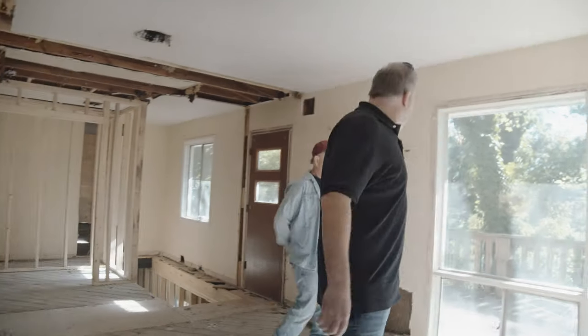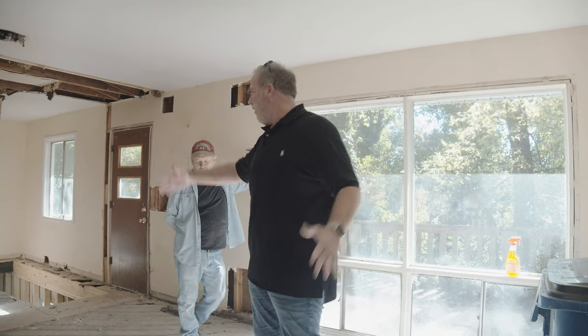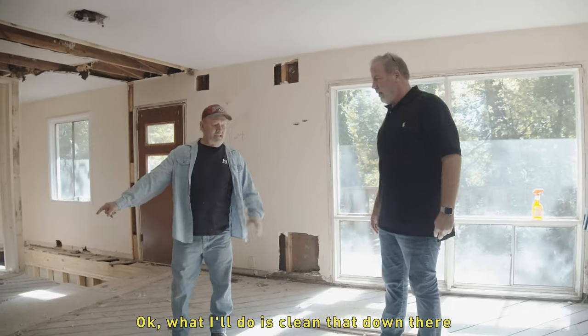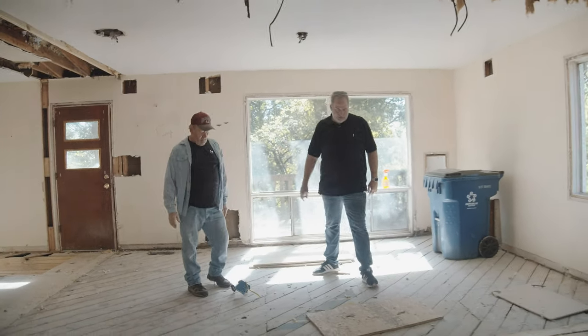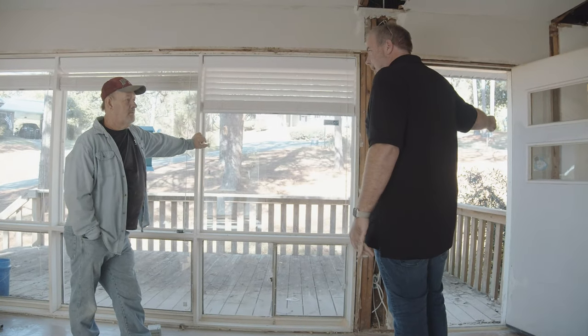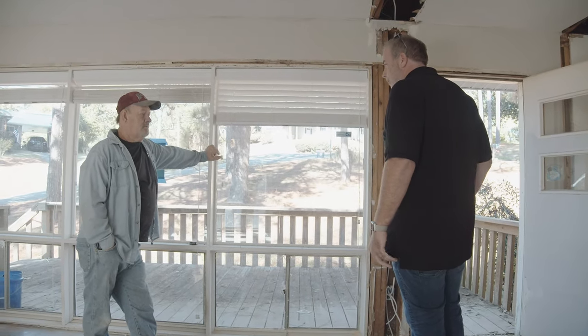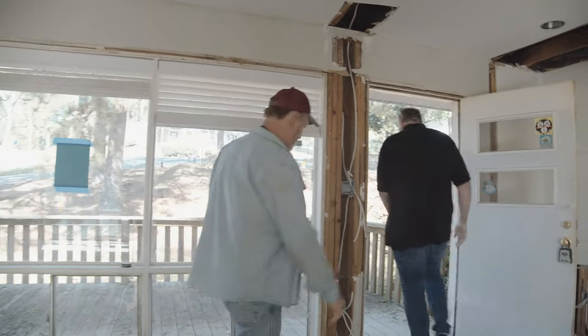This house can turn out all right, can't it? And then close all that up and have the range L-shape with the refrigerator and then have a big island right here. Okay, what I'll do is I'll clean that down there and I'll just put a stub up for now, but bring it over this area. I'm going to another house in a minute that you've got to look at. You could go look at it now. You want to? Come with me? Okay, yeah. Let's go.